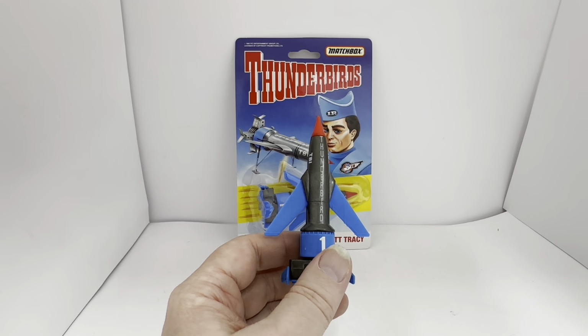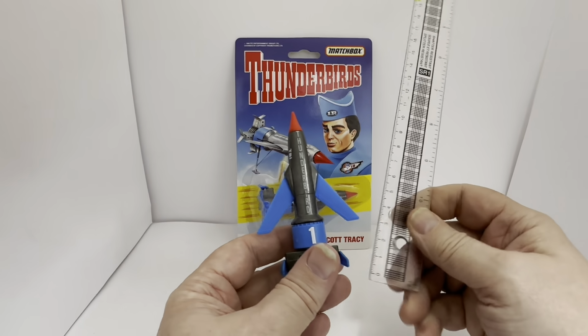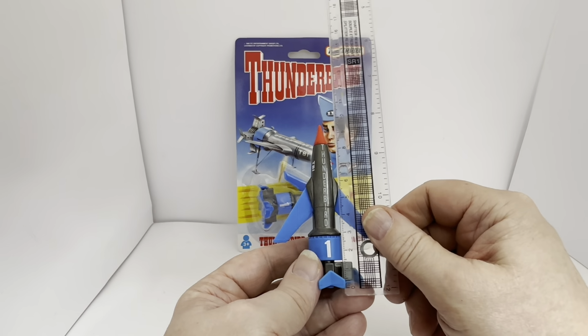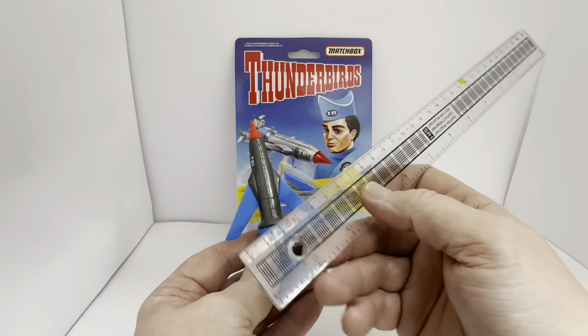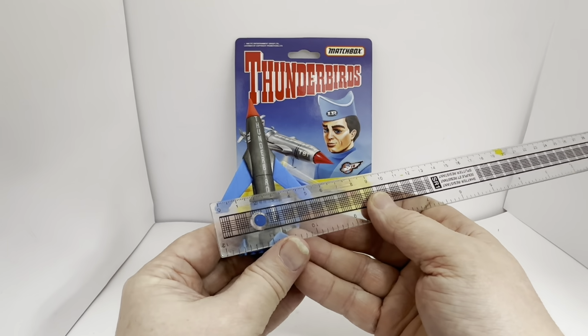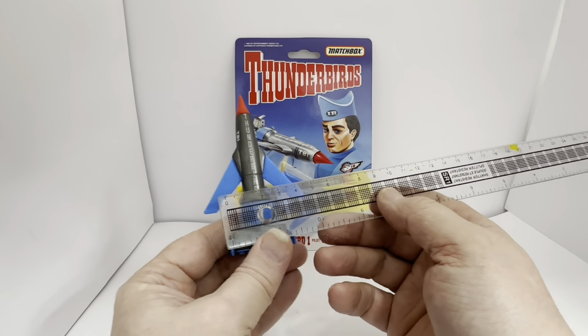So there we are. So let's give it a measure and see the size. So we are looking at an overall height from the very bottom to the very top of about 9.5 centimeters. If we measure the width with the wings open, because that is going to be the widest point, we're looking at 6 centimeters. So we've got a 6 centimeter wingspan.